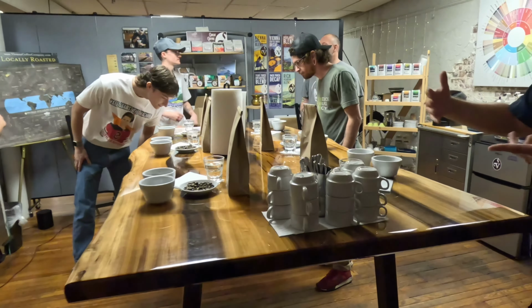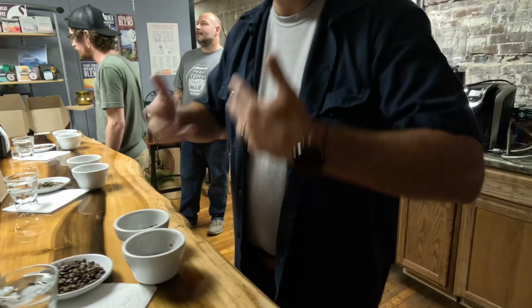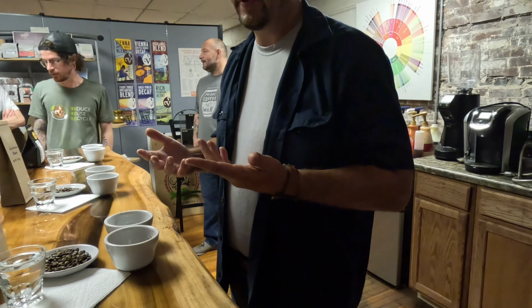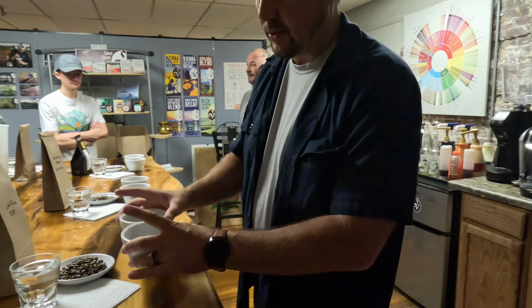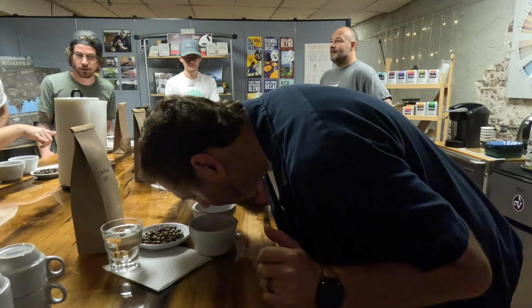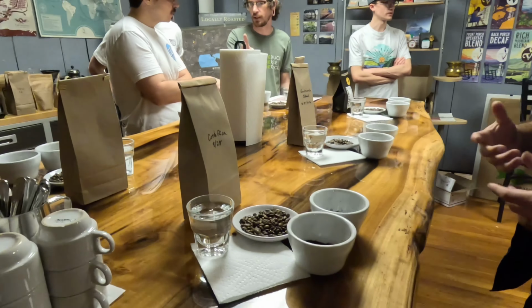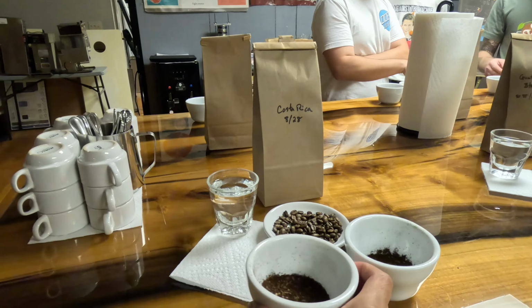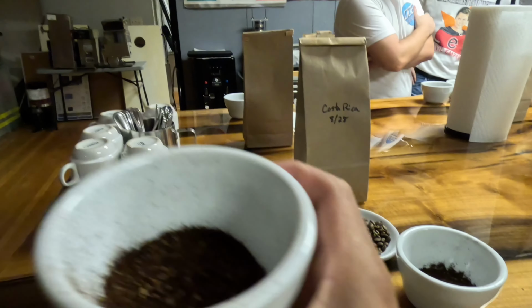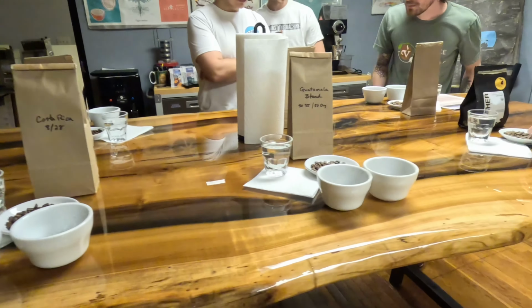So we go around and we smell the coffee grounds before we add the water, just to try to get an initial reaction off of the coffee. What is it going to taste like? How does it smell just in its dry form? Does it smell floral, fruity? Does it smell dark and over roasted? Get an idea of the character of it before you even taste it.